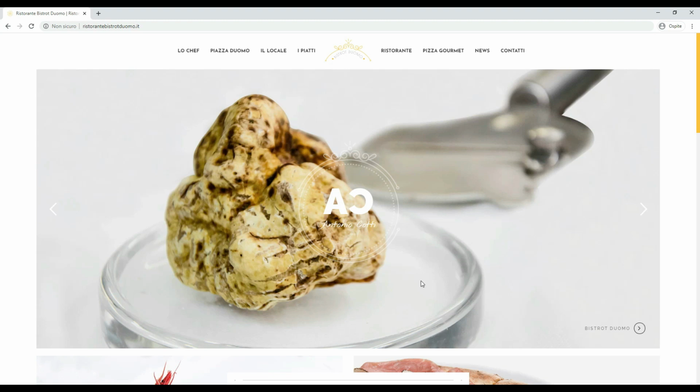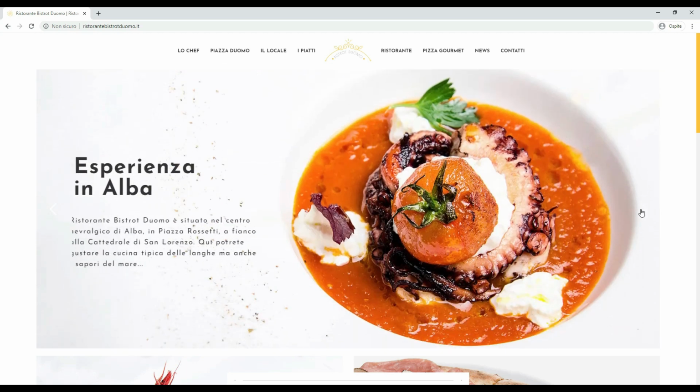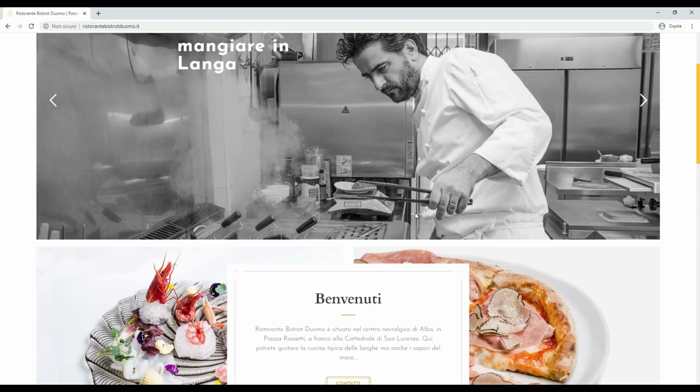The web work for this restaurant has been set up with a simple and clean layout, but at the same time, refined and elegant. The layout immediately transmits to the user the search for detail and the refinement of the dishes.